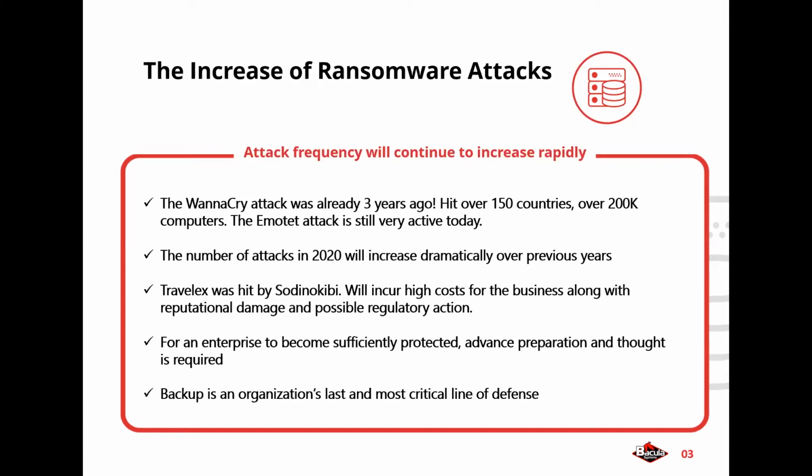It's obvious that to protect any enterprise or any other organization takes a lot of advanced preparation, thought, and planning, and that an out-of-the-box single solution panacea is an illusion. It's also obvious to us in the backup industry that backup is an organization's last line of defense, and as such is extremely critical to get right.